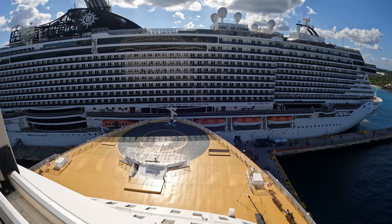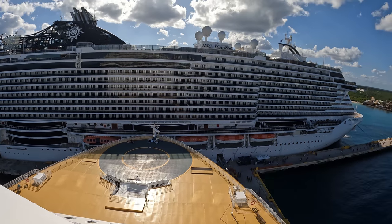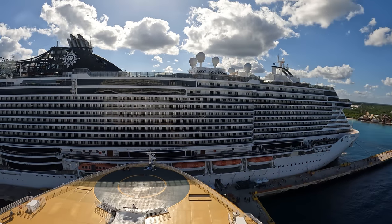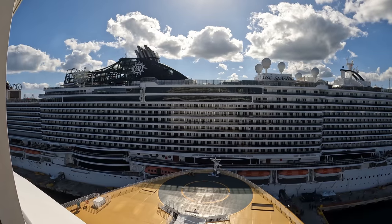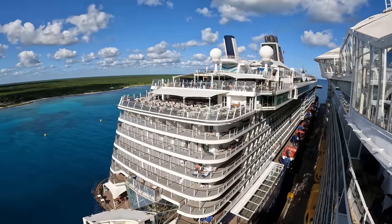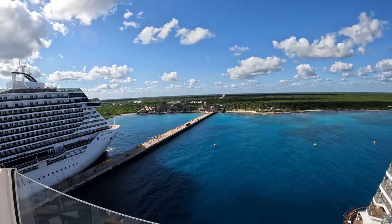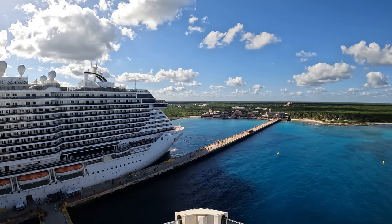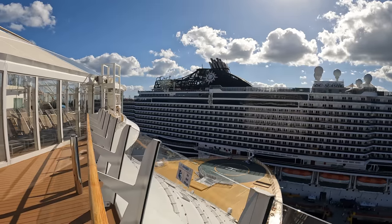So I've located the helipad and I want to figure out how to get there so I can get closer to the ships and a better view. So let's go try to figure out how we get there now. And that's the MSC ship. Other ships I have been on, the helipad is open to the public, but unfortunately, this helipad was locked off. After realizing that, I went to Central Park and grabbed a delicious snack.